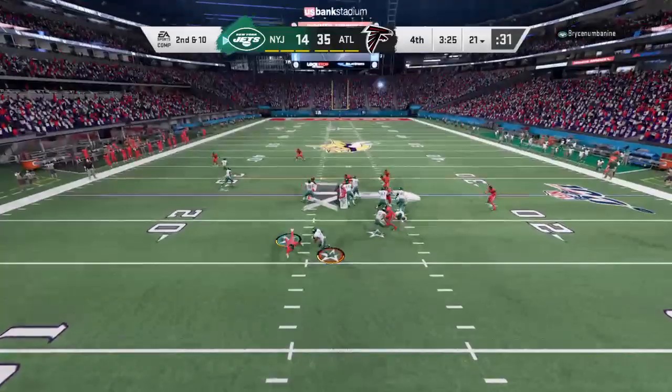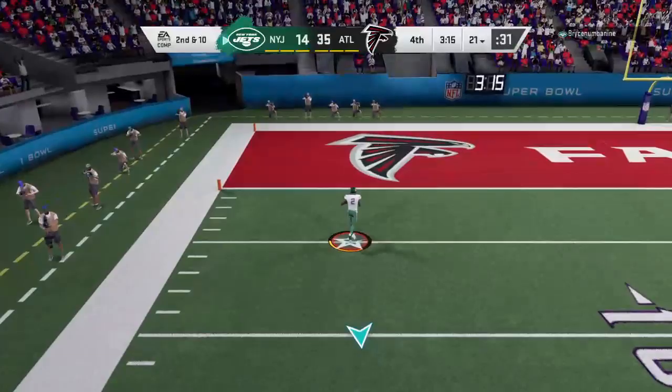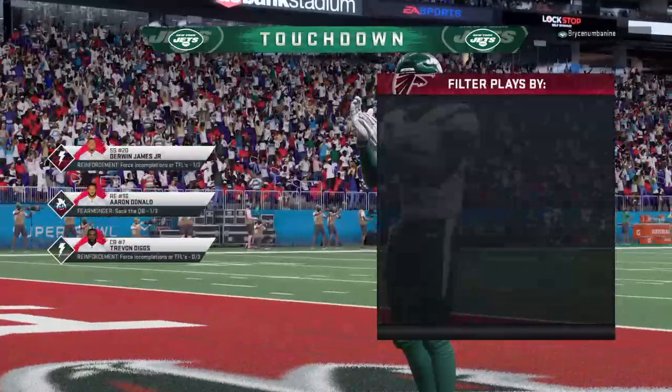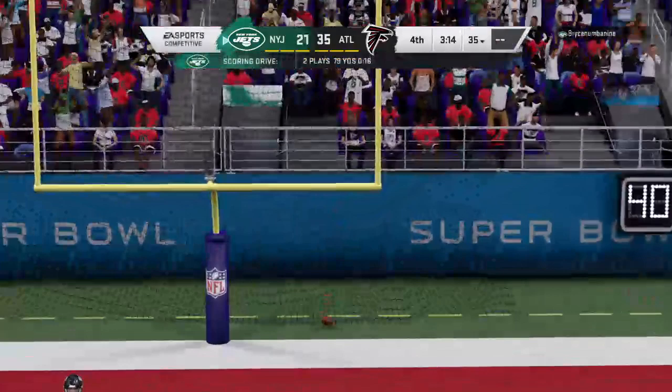Jackson, options out left. And nothing but daylight ahead. And he's going to take it in for a Jets touchdown. A big play there. His second touchdown of this Super Bowl. And the Jets are able to close the gap just a bit. Tucker able to connect on the extra point. And that will shave one more off this lead.